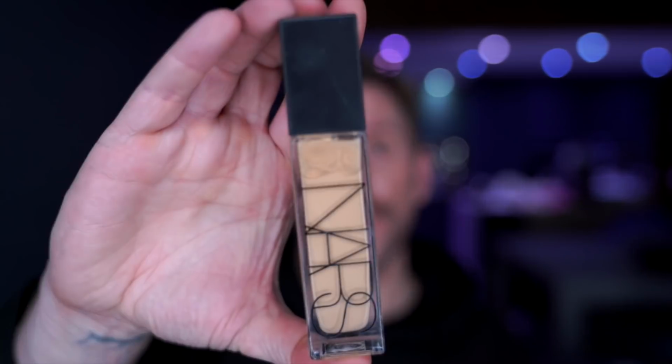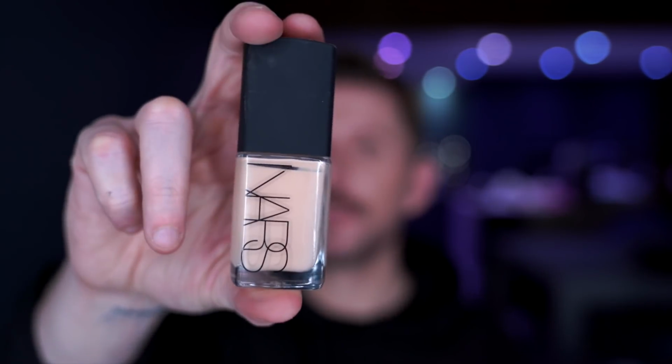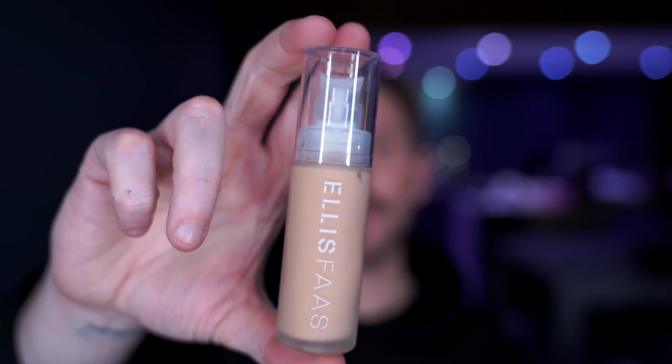NARS, this is the Natural Radiant foundation. This is excellent. A little goes a very long way. NARS, the original Sheer Glow. I never understood the name Sheer Glow because it wasn't particularly sheer and it wasn't particularly glowy. So I didn't understand it. And then one day, because I'm obviously thick, I got it. It offers a sheer glow. Who knew? Amazing though.